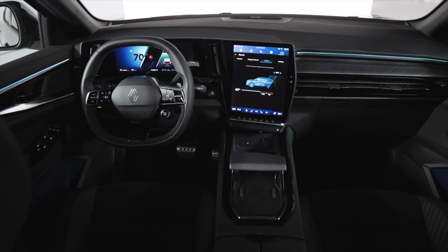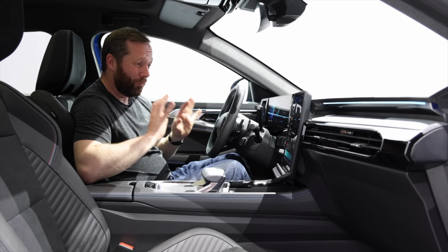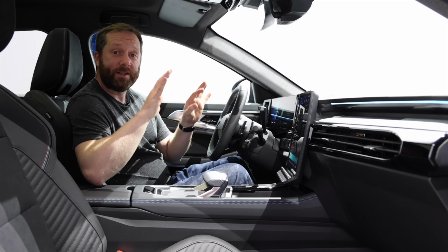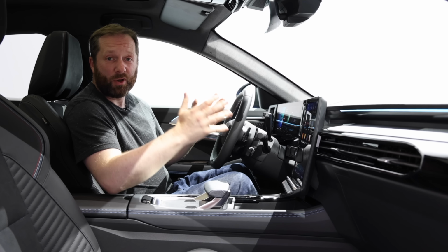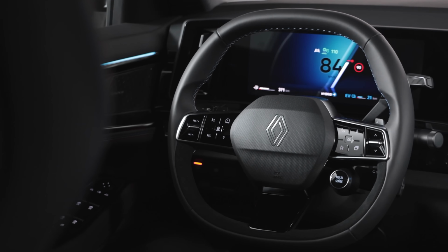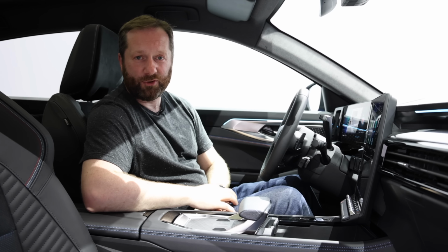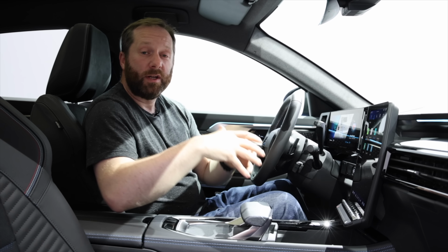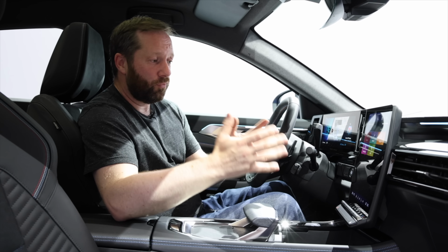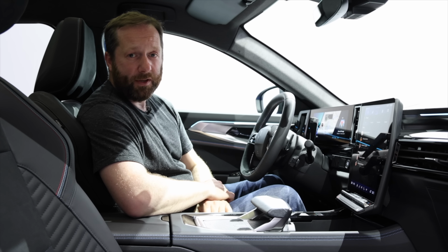The interior of this car feels every bit as luxurious as the Rafale makes out to be. There's some really great touches in here. The design, first of all, it's similar to what we've already seen in the latest models. So you have this fully digital instrument display in front of you and a vertical portrait style touchscreen here in the center. It's all Android based, so it runs your Google Maps, everything like that. It's all the latest stuff that you'd expect to find.